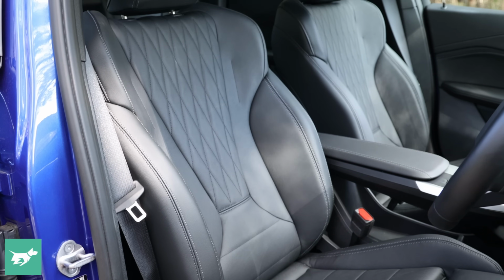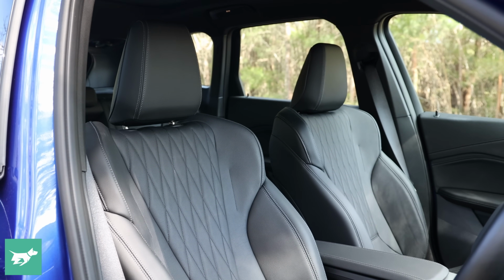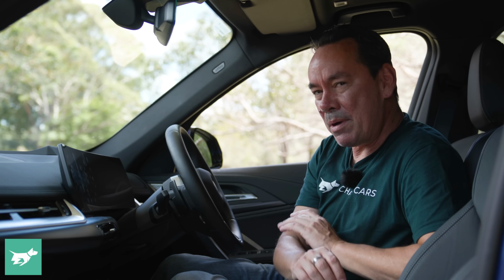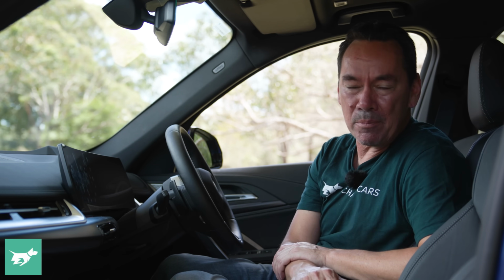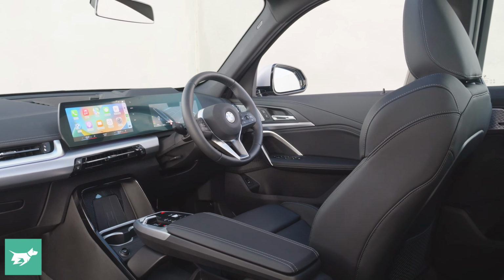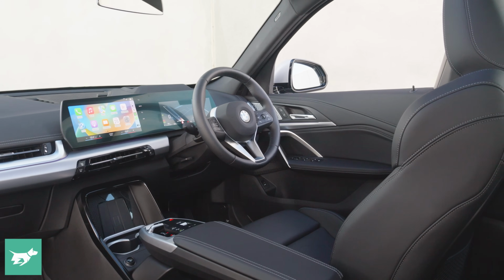The M Sport seats are plenty supportive if you're into this style of seating, although it can get pretty uncomfortable on the thigh if you're climbing in and out all the time. Another downmark is, although they're electric with memory settings, there is no electric lumbar support. But it does feel roomy and airy up front, and if you are after that X3 experience, you actually might find it here in the smaller X1.